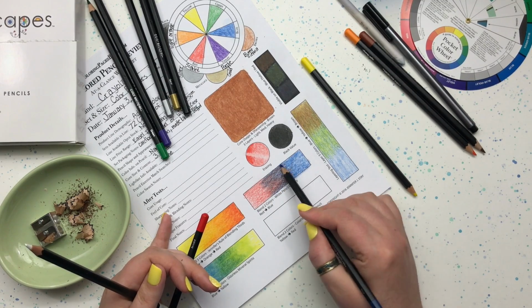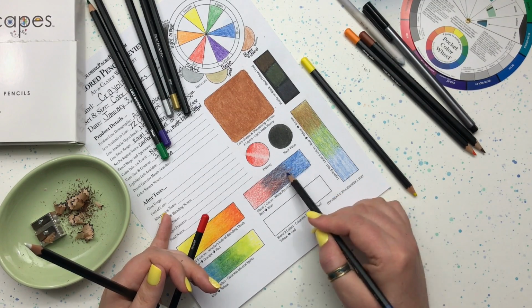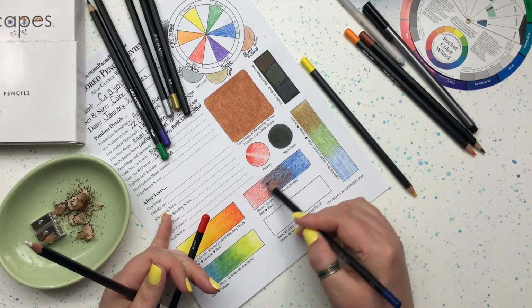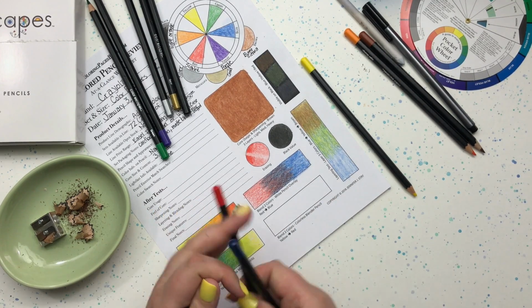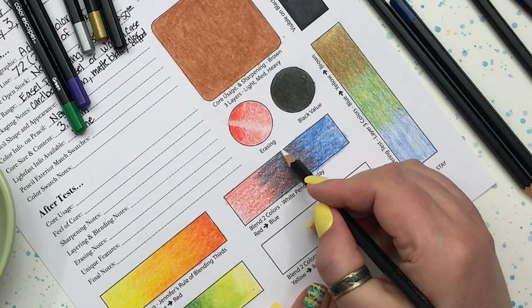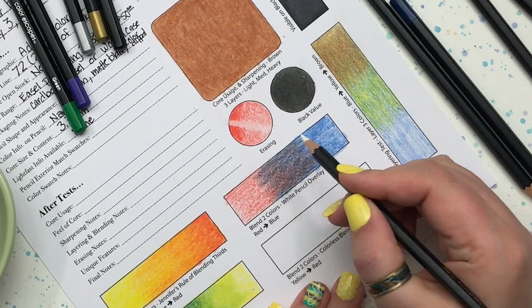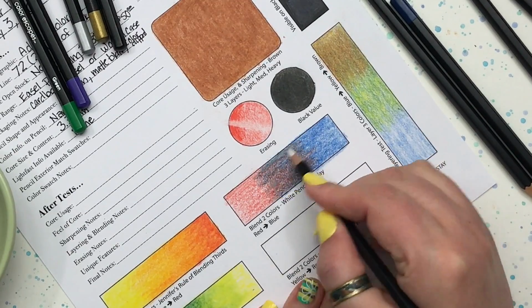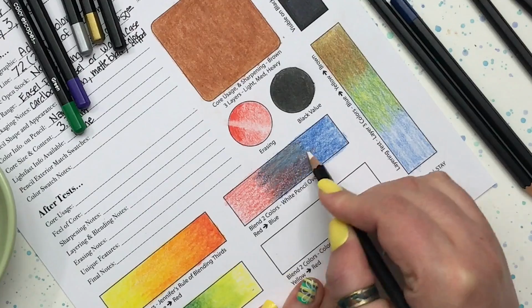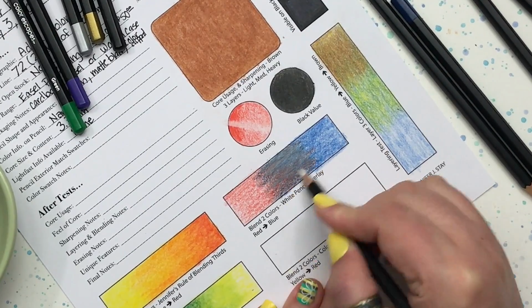So this will be a good test to see, first of all, will the violet appear? And secondly, will their white pencil work as a blending tool for you? We'll just go over it with a medium to heavy pressure, and burnish in the layers and see what we can accomplish here.